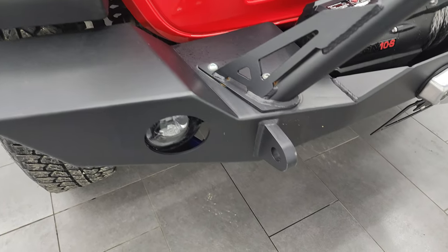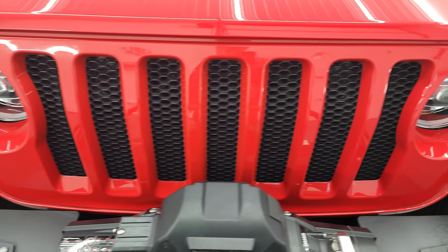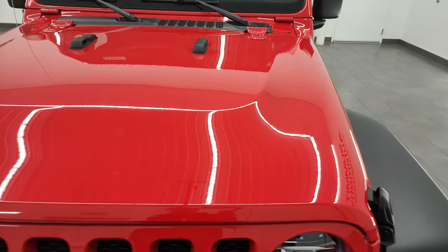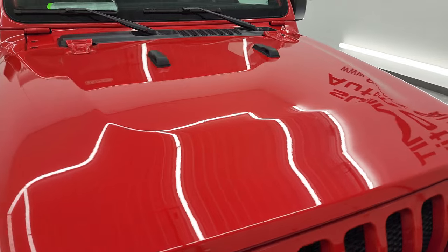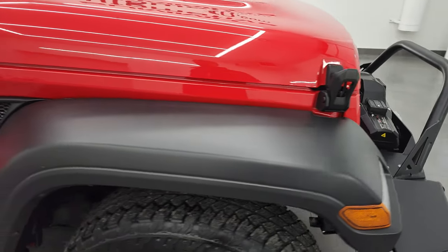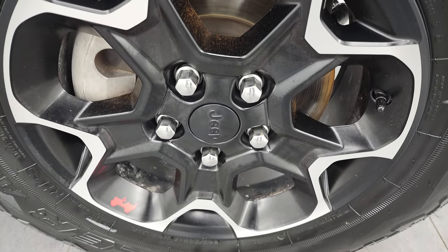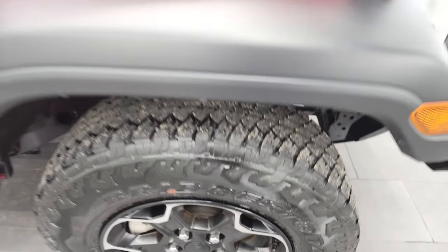Does have the LED fog lamps, the LED headlamps, and the LED running lights. Of course, the 7 slotted grille. And the hood is in excellent shape as well. I didn't see any major dents or dings on there. Passenger side front fender looks really good. And the passenger side front rim, no major scuffs or scrapes on there.